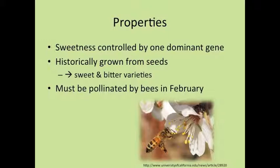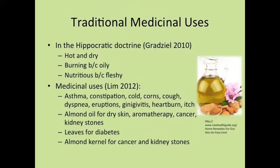Now, more controlled techniques have been developed and certain almond varieties have been genetically bred to increase production of the sweet type. Almond trees are pollinated by bees, and a commercial beekeeper must place hives throughout the orchard in February before the trees flower. Almonds have been used for a considerable number of medicinal uses.